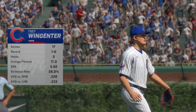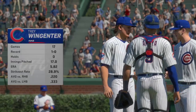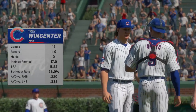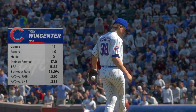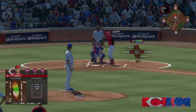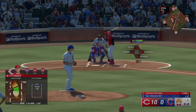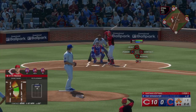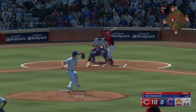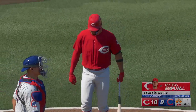Well, no margin for error in terms of throwing strikes with the bases loaded. Just has to execute one pitch at a time to try to get out of this. Two outs, bases loaded. And now the designated hitter for the Reds, Santiago Espinal. One for one with a single and a run scored so far. Swing and a miss. 0-1. One strike.